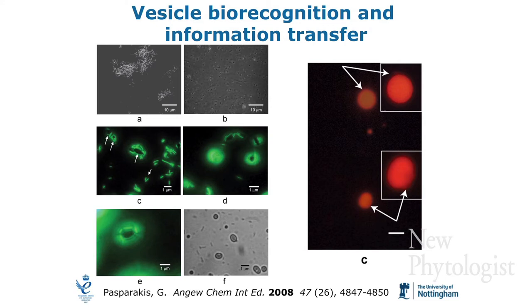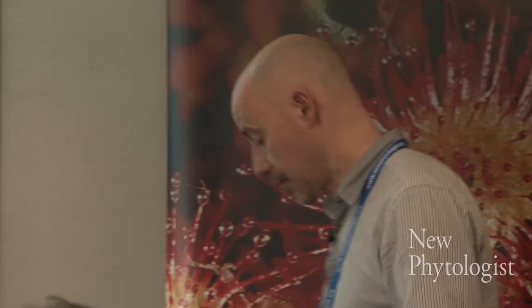So in the very first generation experiments, I hope you can see this, there's a cell attaching here. So this is, in this case, E. coli binding to the surface of a polymer vesicle. And over time, what we can see is the yellow green here turns red as we take a dye from inside the vesicle to the outside. It doesn't come up terribly well on the screen, but I think you can see just there the cell has gone red. So essentially, it was just a very simple information transfer experiment.